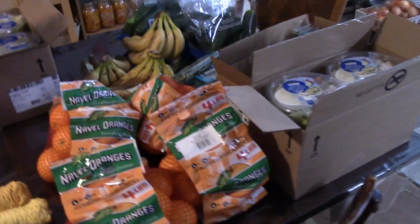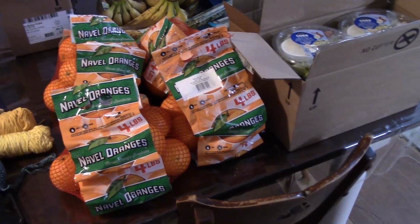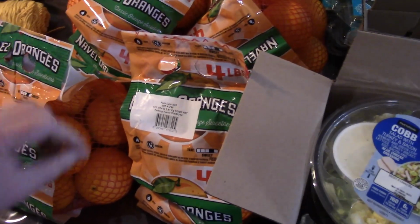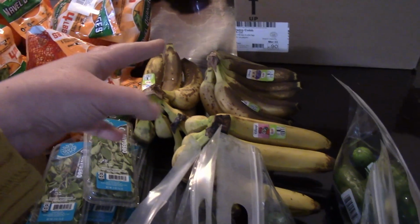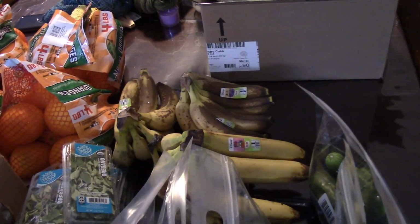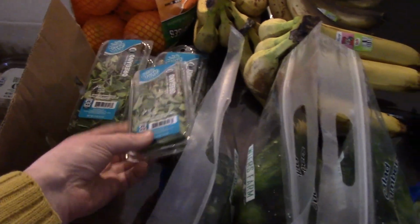I thought I would share some ideas that you can do for your family using stuff in the food pantry. I mean, obviously Cobb salad is pretty basic. Oranges, pretty basic. Bananas, pretty basic. But if you've got all of these oranges, I would focus more on things like banana bread, banana muffins, banana smoothies, to kind of stretch that a little bit more. With a ton of cucumbers like this, you can do cucumber salad with some of the fresh herbs here.